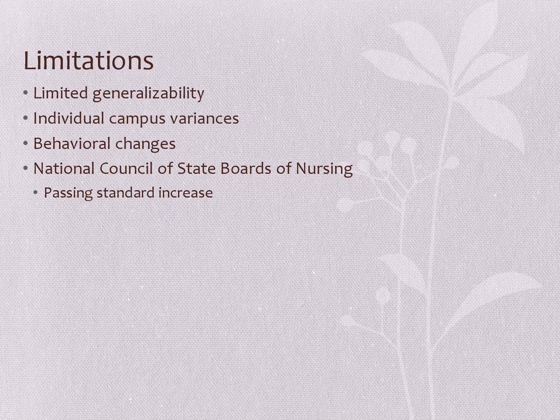The limitations for this study is that there is limited generalizability. Subjects were all graduates from one large proprietary educational institution. Though the campuses were located in various geographical areas, the admission criteria and course sequencing were consistent, limiting the ability to generalize the results to other practical nursing programs. It is possible that one or more individual campuses implemented additional or different interventions to promote NCLEX PN success that were not sanctioned by the administration of the School of Nursing.